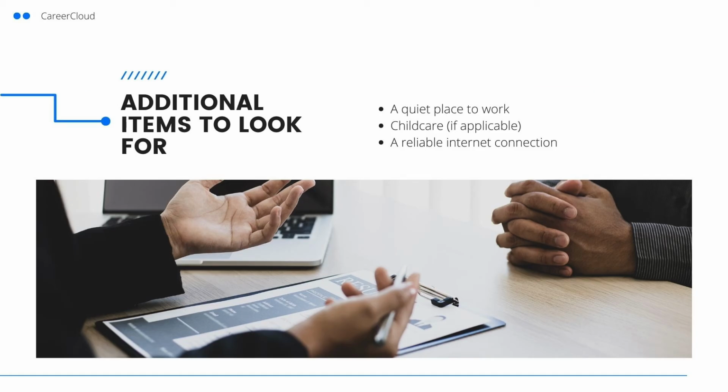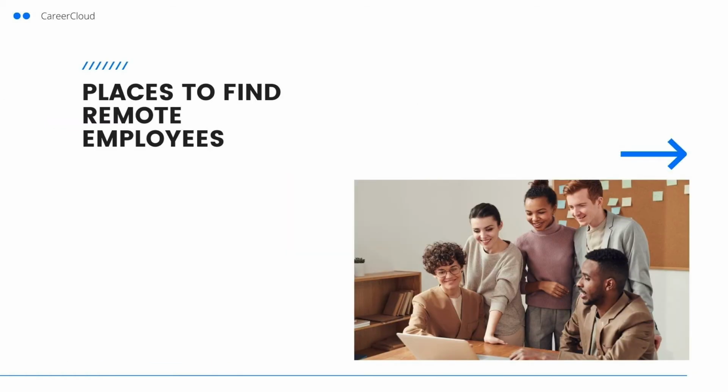And while these aren't skills, here are a few additional things to make sure your candidates have. Number one, a quiet place to work. Number two, childcare if applicable. And number three, a reliable internet connection. People who want to work remotely are everywhere. Here are some ideas of places to look.